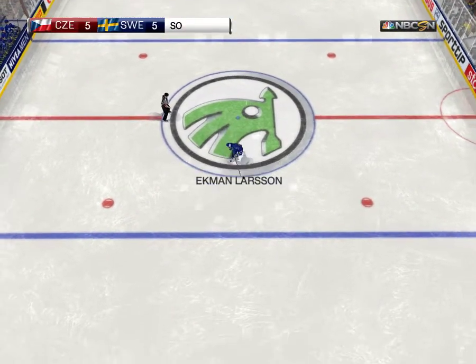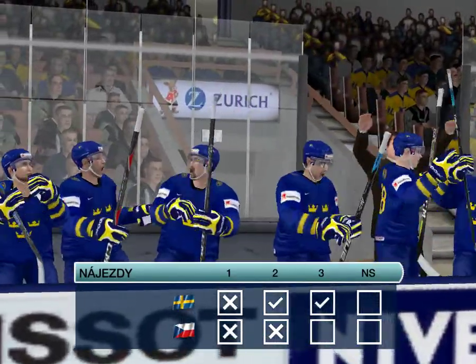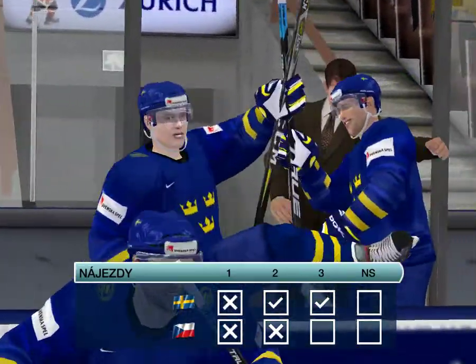Sweden can widen the lead here. A goal here would put them... It's over! Long and hard, but in the end, it wasn't to be.